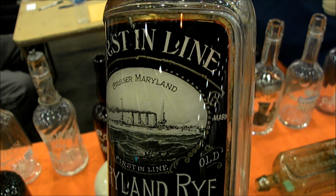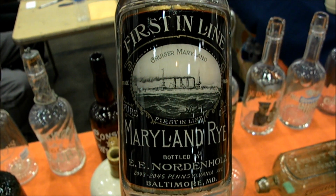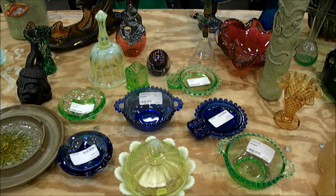Nice label under glass whiskey. And she has good ones too.